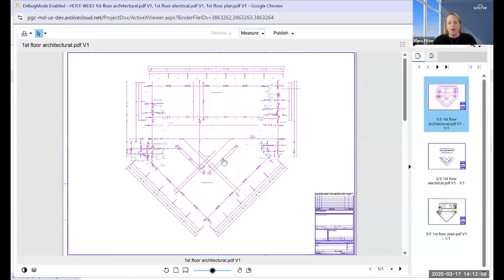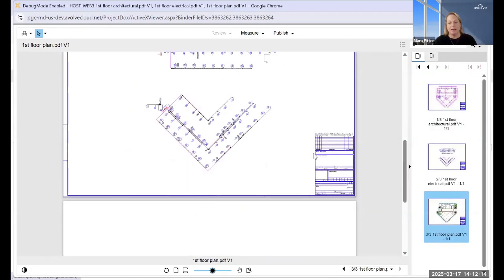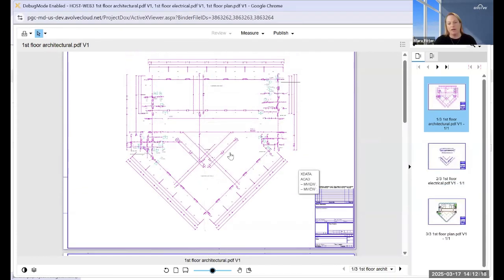And this is going to open those three files all within the same viewer. So I can go between them, I can scroll, I can click. If I zoom in on one, it's going to zoom in on the other. If you notice, I do not have my annotation tools. This is good for viewing, not for reviewing. But again, this opens up in its own window.